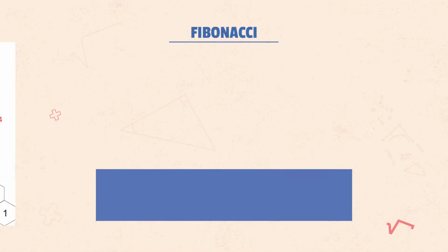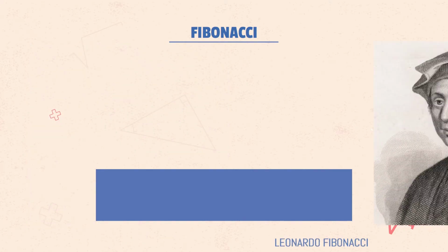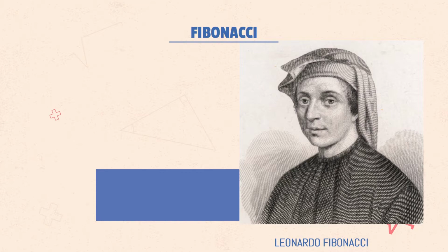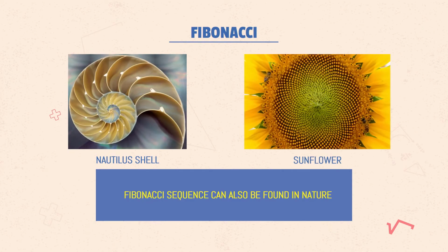Anyway, are you familiar with this sequence? This is the Fibonacci sequence by Leonardo Pisano, aka Fibonacci, born in 1175 CE. This sequence has fascinated humans through time since it is the most usual pattern of nature. From shells to sunflowers, even to the number of petals of a flower, you can see Fibonacci.